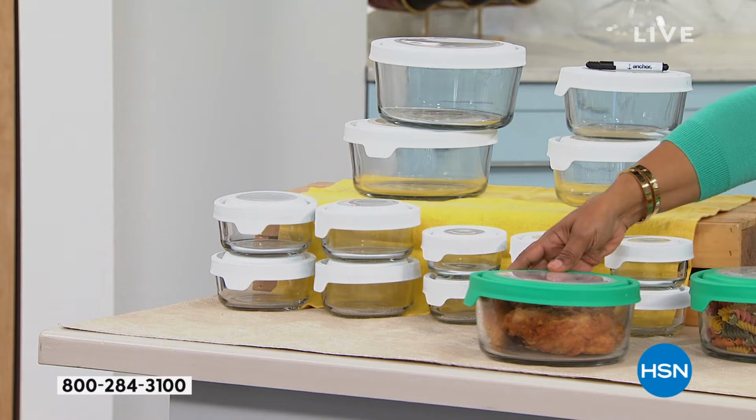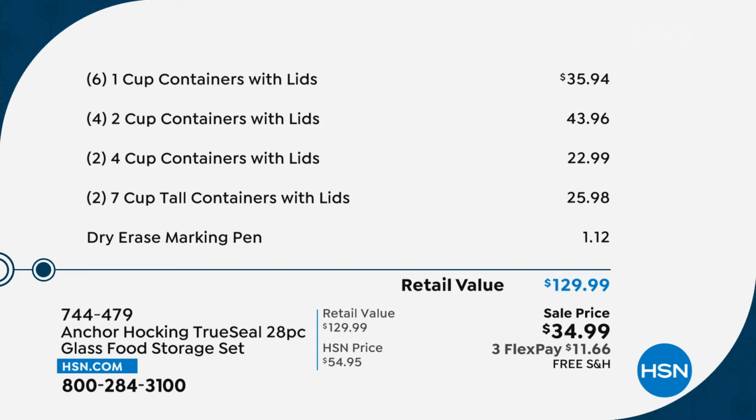The lids are great. The fact that they are so versatile that you can put them in the microwave, oven, top rack dishwasher. They look beautiful in a refrigerator. They're gonna be gorgeous in your pantry, Tracy. So definitely take advantage of this special value.